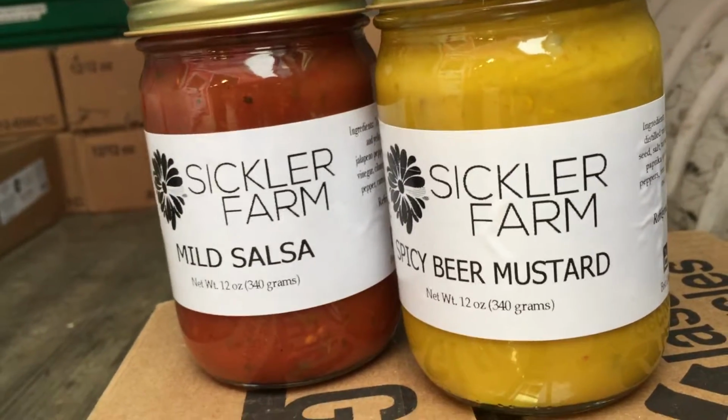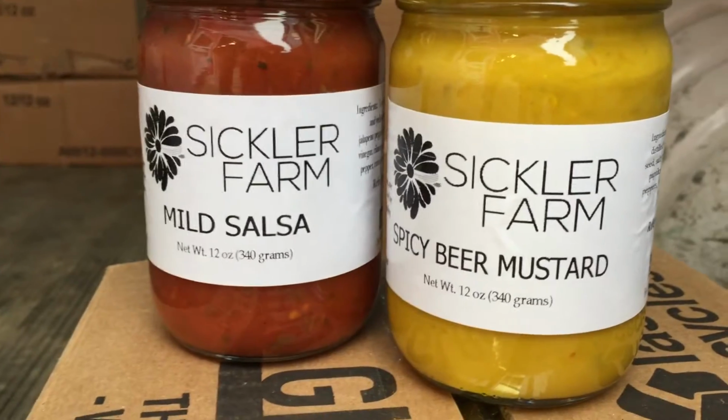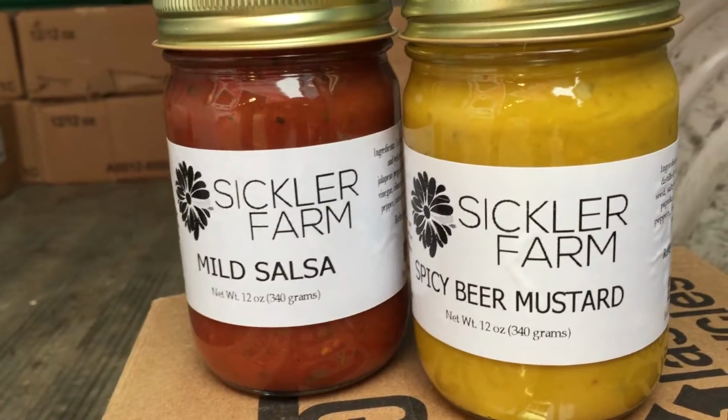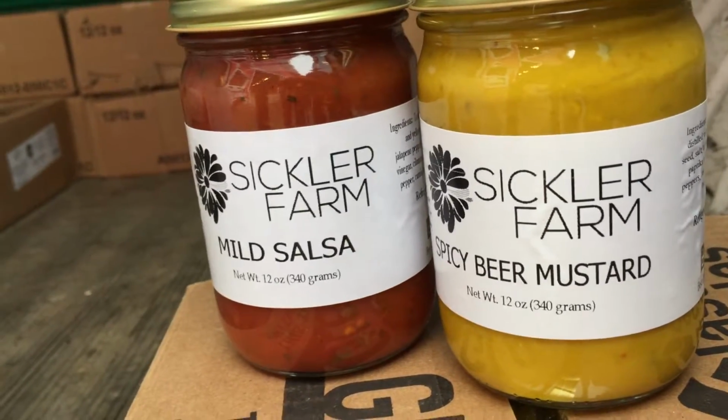So I forgot to show off our cans when we got them back. We have our spicy beer mustard and our mild salsa, both of which are good. I especially like the spicy beer mustard, and you get some soft pretzels and you cook them up, that's really good to dip in.